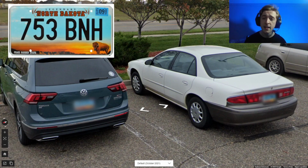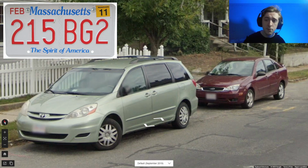Here we have an example of a North Dakota plate as well as what it looks like on Street View, and the main two characteristics for the plate is having blue on the top and a hint of an orangey yellow strip at the bottom. Here are some examples of Massachusetts plates, and on Street View the best way to identify them is they have a lot of red in the middle. It's kind of faded, but you can tell if you're close up, but you also may see a little bit of blue on the top and maybe the bottom.